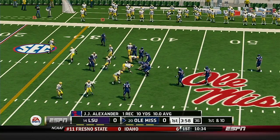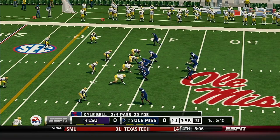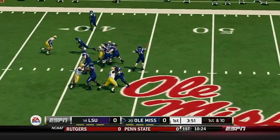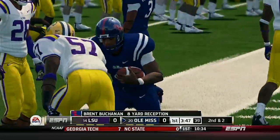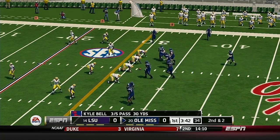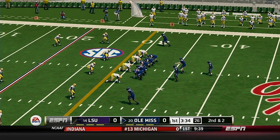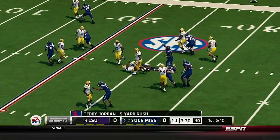I like this wide receiver a lot. He knows where he needs to be on the field so the quarterback can get him the ball. He made a terrific play to keep this drive alive. Quick throw, and he's tackled around the 31-yard line. Up the middle for a nice game.